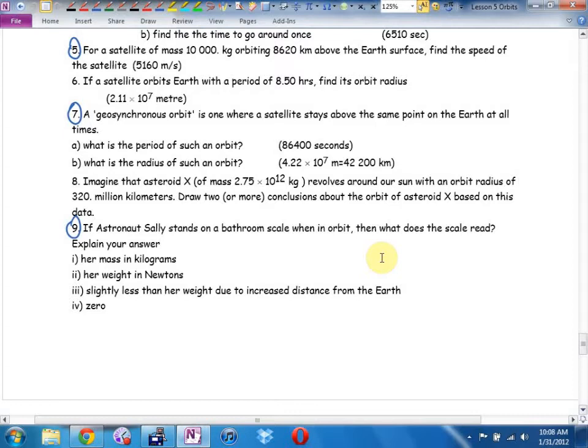Okay? All geosynchronous satellites, any satellite TV dish, any GPS satellite, many satellites are geosynchronous. They have to stay above the same place so that your satellite dish knows exactly where to point always. They have a period of 24 hours. They have a period of 86,400 seconds. Okay? Now that you know the period, then you can do B. And yeah, they all have the same radius as well, by the way.